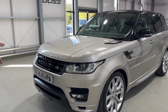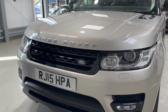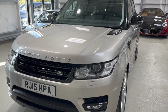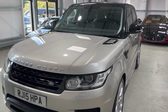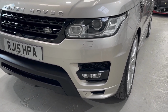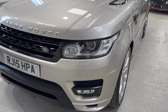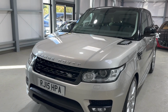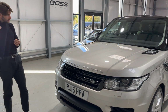you can see across the rest of the car. The full black pack, that includes the front grille, the bonnet louvers, the mirror caps, the A-pillars, the contrast black roof, and so on and so forth. The side grilles as well, they're all finished in black, and these lower fog light surrounds also finished in black, breaking up that lovely Aruba, which is sort of a goldy, bronzy silver. It's basically a silver with a nice touch of yellow in it, and it looks stunning.